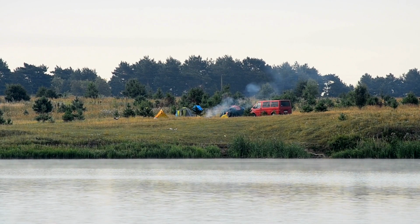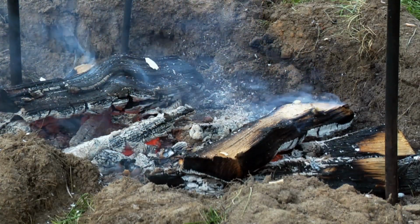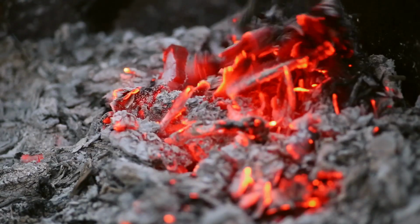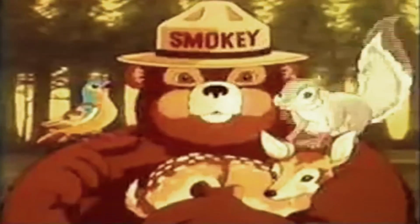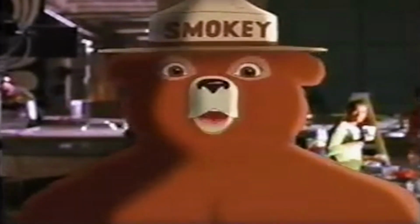Abandoned campfires are a common cause of wildfires. So always remember, when you're camping, allow the wood to burn completely to ash if possible. Then pour lots of water on the fire. Drown all those embers, not just the red ones. Remember, as Smokey Bear taught us all, if it's too hot to touch, it's too hot to leave. Kids, only you can prevent forest fires.